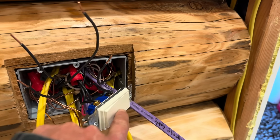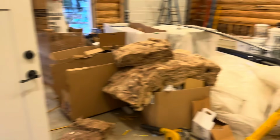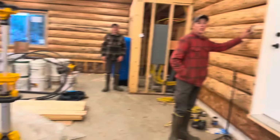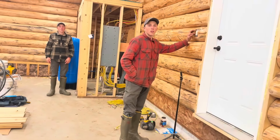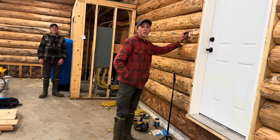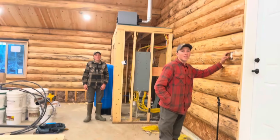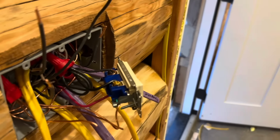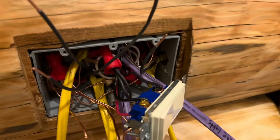Uh-oh. Not happening. Okay, hang on. Turn that off. Now let's see if this works. Okay. There's something not quite right. Okay, we're gonna have to fiddle with it a little bit more. I think maybe one of our travelers is messed up here. Okay. Well, at least the lights work, but we'll have to figure it out a little bit better.